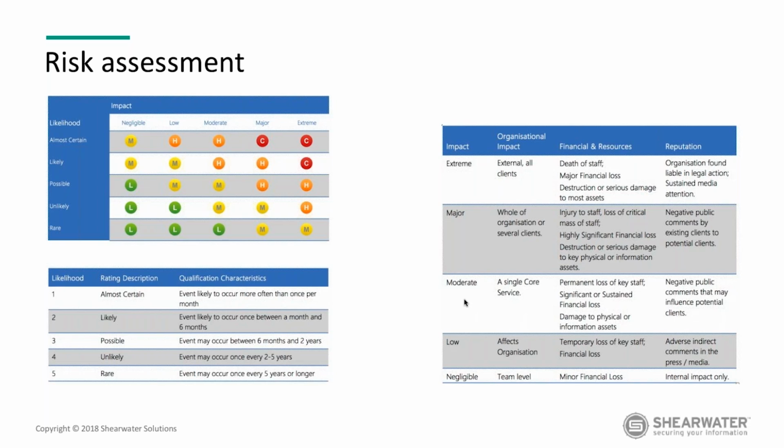So I would suggest you fit in with them. If you don't, feel free to use the information on this slide for that. It's based on ISO 31000, so that's the International Risk Assessment Standard. And it's pretty straightforward. You have a likelihood of something occurring, you have an impact that it might have on your organization, and then depending on the impact and the likelihood, you will end up with some sort of score.